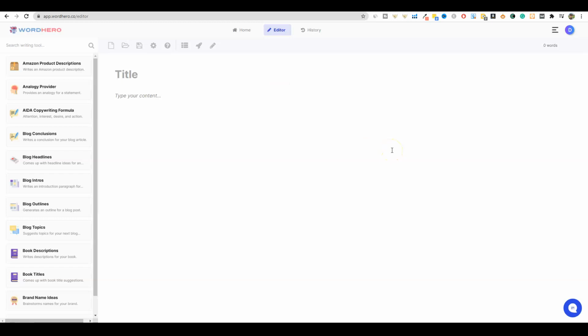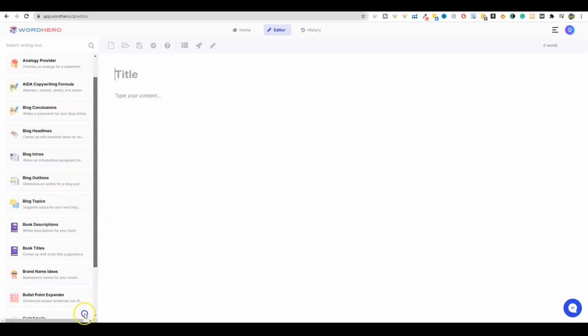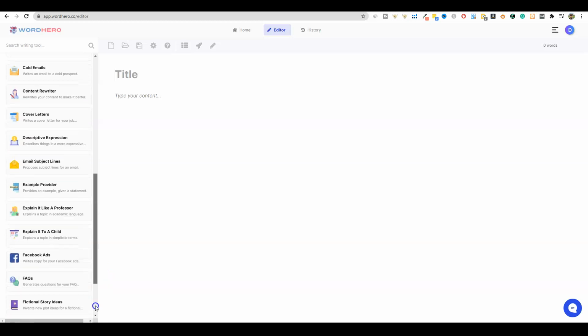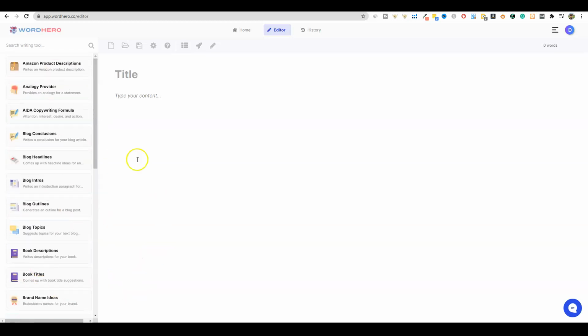I'm sure I got an email confirming the purchase and all that. But you have all these different tools over here, and this isn't all of them, so it just keeps going and going. Once you become familiar with all the different tools that you like, you can actually pin them to the top by pushing this pin button right here, which is cool. And then also, you can search for a tool if you want to. So let's go. This is my first time. This is kind of an unpacking software review. I have not used the tool, but I did just purchase it. So let's rock and roll.